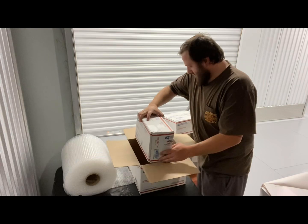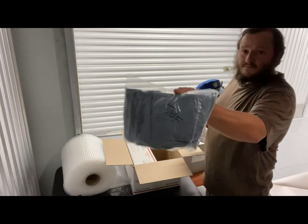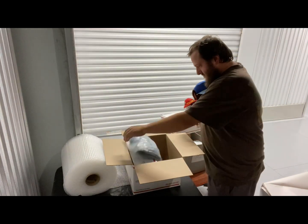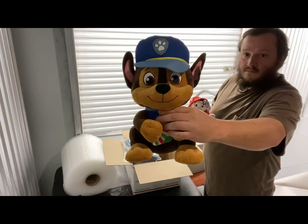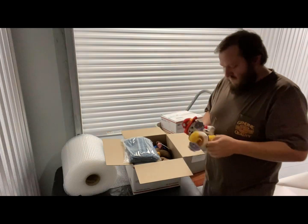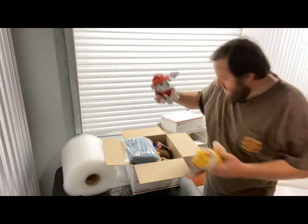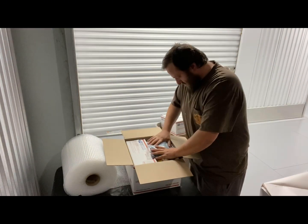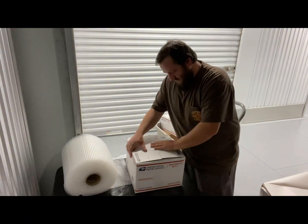This Poshmark bundle was 4 separate items. It sold for $75. We have a pair of Brooks shoes in here. Then we have the North Face dress. And then we have some plushies. This is a police dog Paw Patrol plushie. And then there was already a bundle of these 2 mini Paw Patrols. And this sold for $75. Cost of goods was $10. So after our cost of goods, fees, and the shipping adjustment, this came out to a net profit of $41.